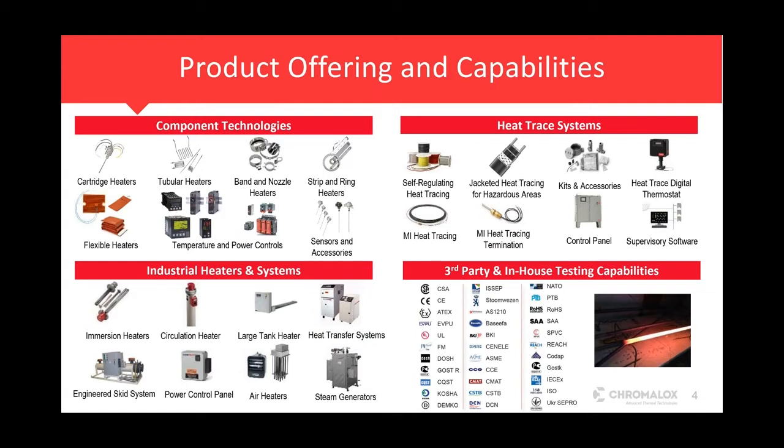we manufacture complete thermal management solutions for all types of applications, with global third-party certifications. So depending on where you are in the world, most likely we'll have a certification that will meet your needs. So we have our component technologies, which is cartridge, tubular heaters, bands, strips, temperature controls, also our power controls. A lot of these products are used at the OEM level and at the end user level at industrial facilities.